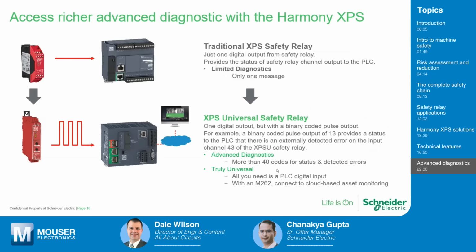With the Harmony XPS safety relays, we're able to publish and provide statuses using pulses. It's like a binary code in the pulses, and with this combination, there are 40 codes that we're able to express statuses and detect errors. So really all you would need is a digital input or PLC to access these different outputs. And with that, you're able to enunciate a variety of diagnostic codes.